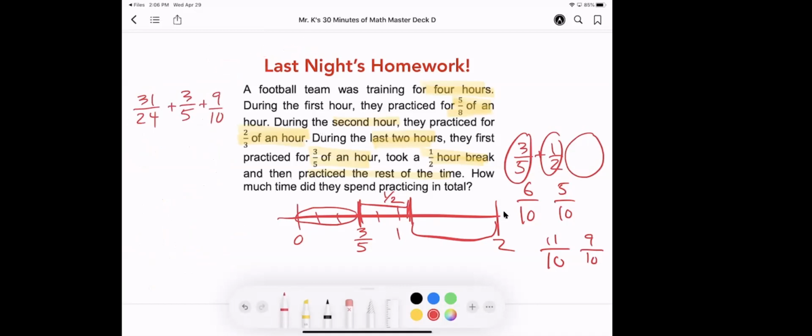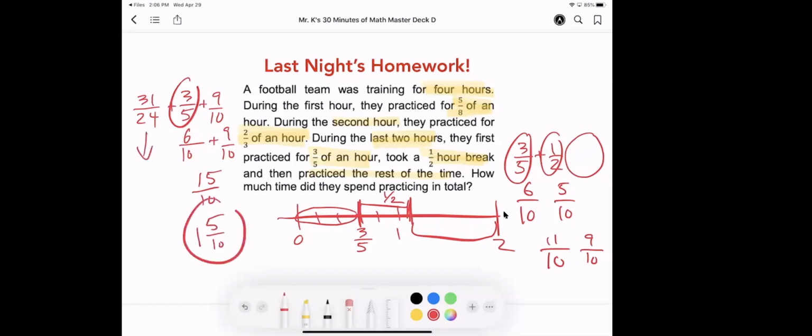And so I'm going to change this one into 6/10, which would be 15/10, which is the same as 1/5. Okay, so that's that part. And this part would be the same as 1/7/24.